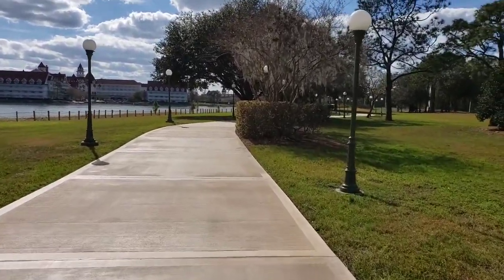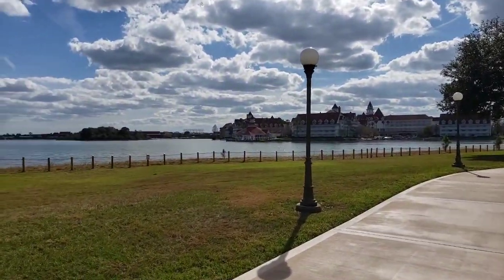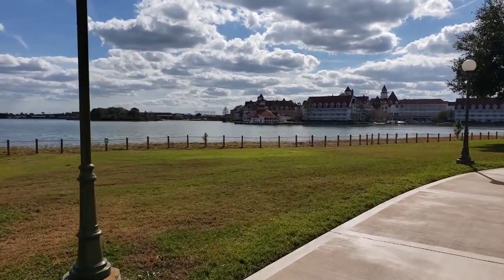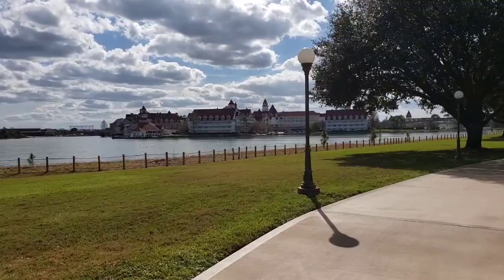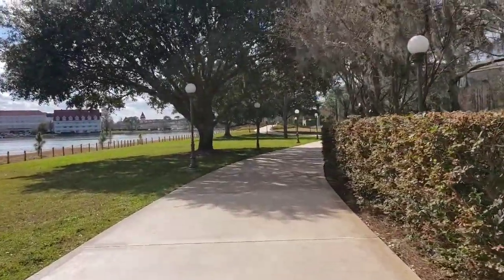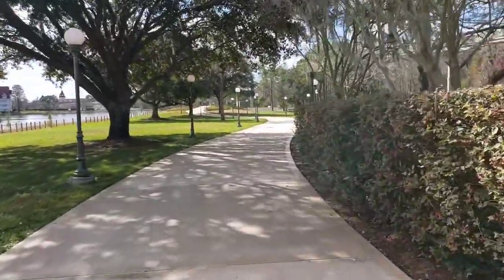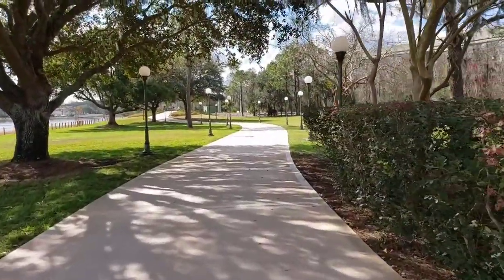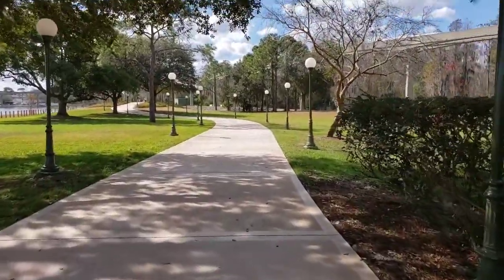And if your legs are really up for a stretch, you could even walk all the way over to the Polynesian. Maybe stop and get a drink. Or maybe just enjoy the view and the peace and quiet and the relative aloneness. But I gotta say, this is a different type of magic, but just as magical as Big Thunder Mountain or Cinderella Castle, if you ask me.